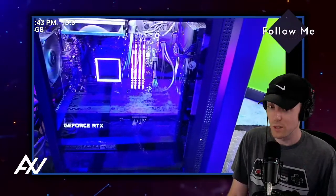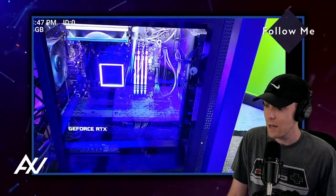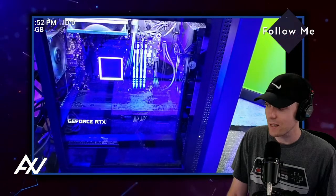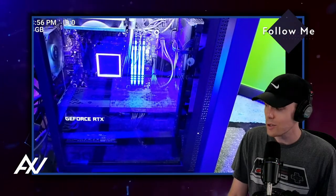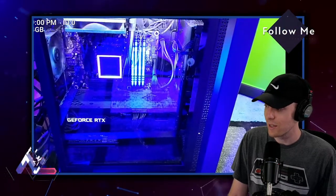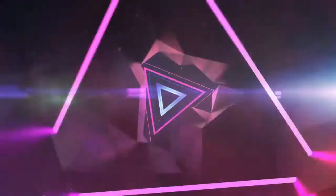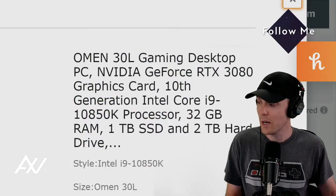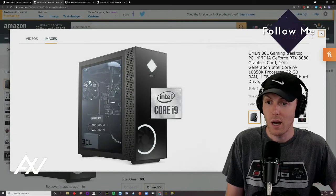And that's what I've got inside of this machine, a 10th generation Intel Core i9 10850K. It's the second fastest Intel processor on planet Earth. Why? Don't get the previous generation of processor. Get the current generation so you can get that new chipset, you can get that new technology, and you can get those new optimizations.